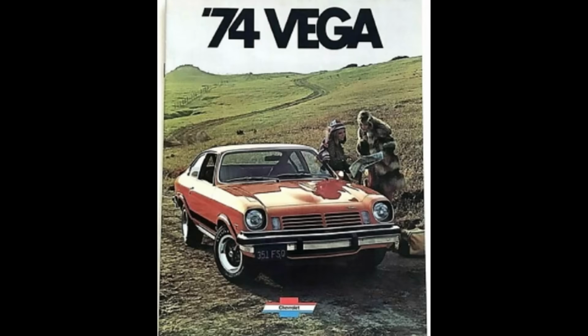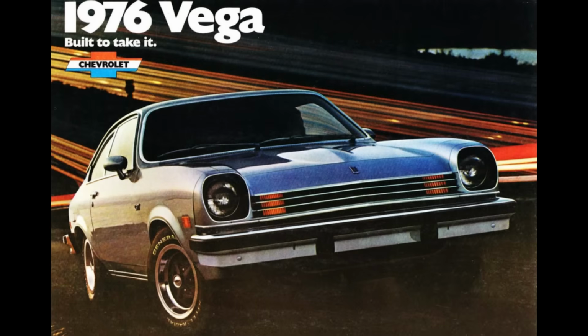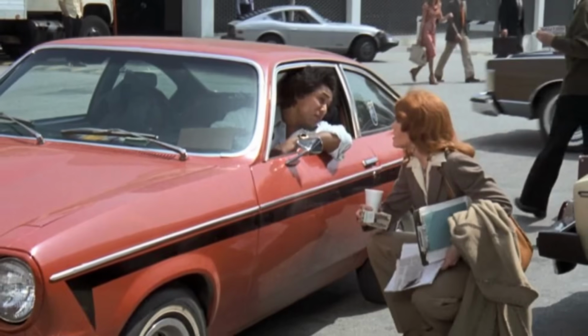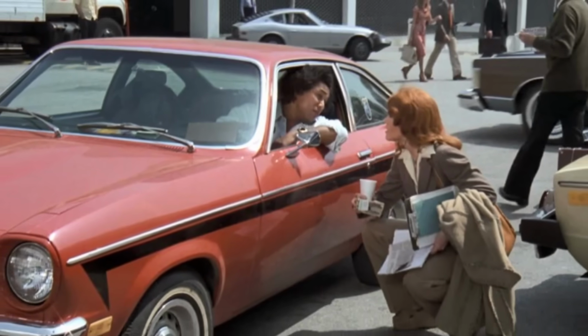This car was so bad that even junkyards were refusing to purchase them in the late 1970s. The Vega went away for good in 1977, and it was certainly one of the worst small cars ever made by the American car market.